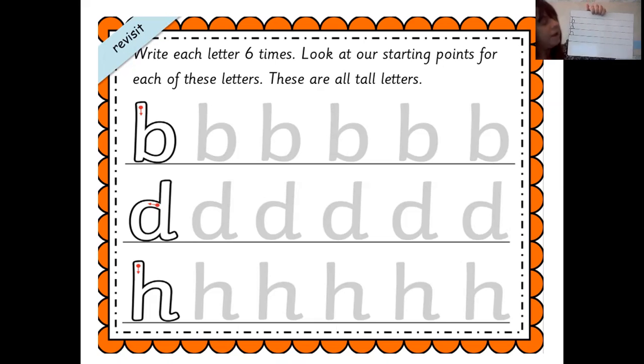I'd like you to continue practicing them, six of each, and make sure each time you do one, the next one is a little bit better than the first one. Choose the best one and think, that's how I'm going to write from now on. That's what I do. Okay, you continue practicing your letter formation of your tall letters.